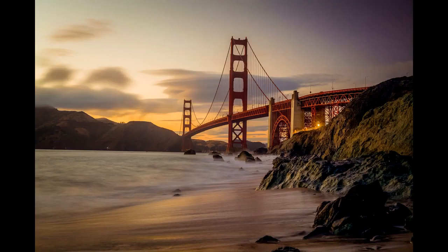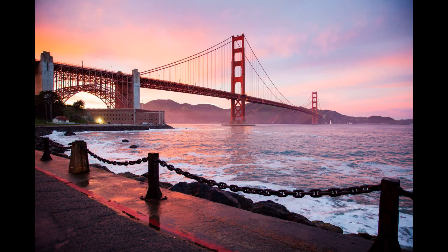The Golden Gate Bridge is an iconic symbol of San Francisco and a beloved tourist attraction. Its bright orange-red color and unique design make it stand out against the surrounding landscape, and it continues to draw visitors from all over the world. Whether you are driving, walking, or biking across the bridge, the experience is truly unforgettable.